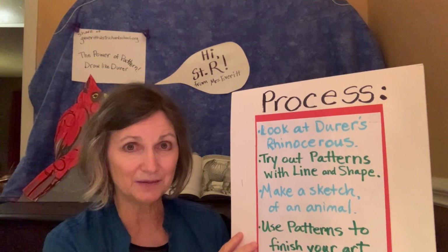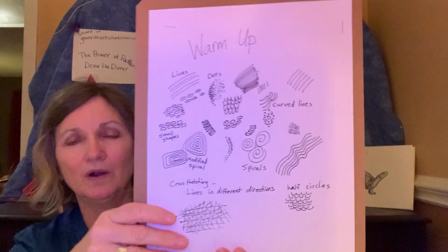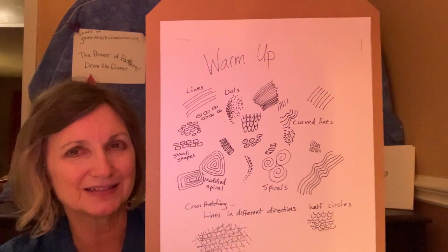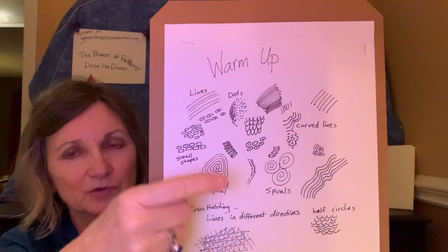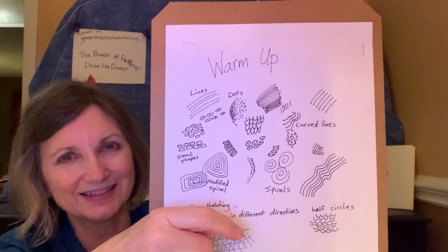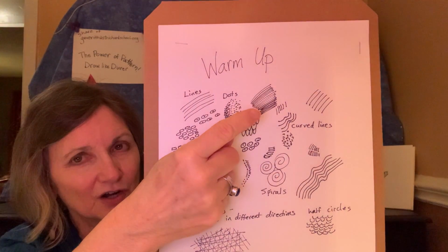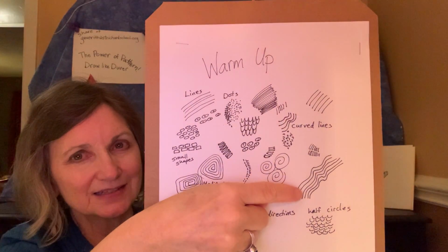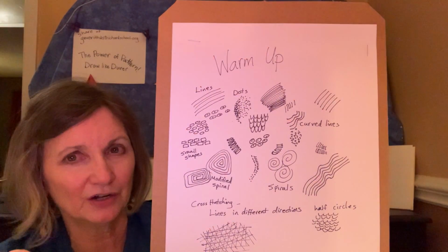We want to try some line patterns and some shape patterns. So on a piece of copy paper, we'll just do a little warm-up with our Sharpie or whatever we're going to use. We'll try some line patterns, just like we saw in the Dürer. There were some little short lines, longer lines. On this one, you can see when the lines are close together, it's a little darker, and then it can get lighter. You might want to try curvy lines, close together, carefully following the same kind of curve.